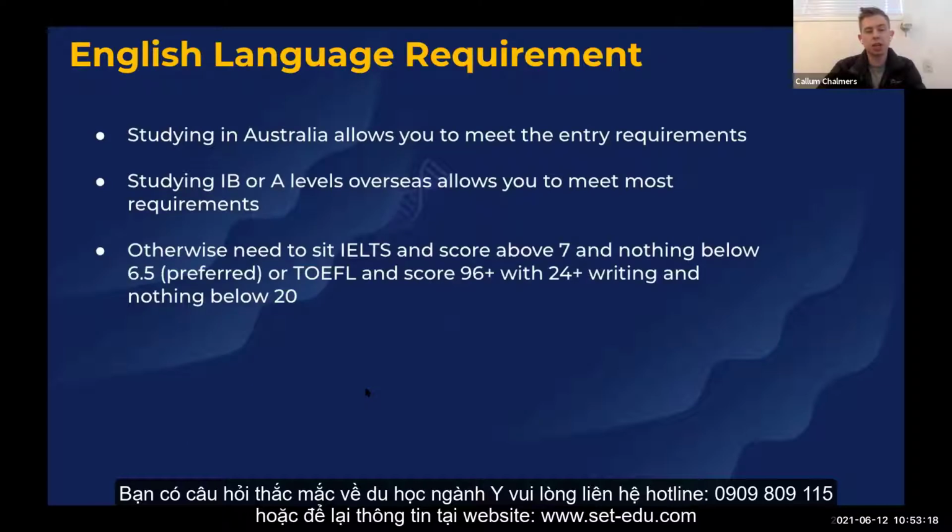And then in terms of the English language requirements, for most of you, if you're studying in Australia, that allows you to meet the entry requirements, because all they need you to do is have studied in a country where English is the first language. And they need you to have done it for at least 2 years. So the majority of you would meet that requirement if you are studying in Australia. If you're studying overseas and you do IB or A levels, as long as you're doing English, that allows you to meet the requirements for most universities as well.